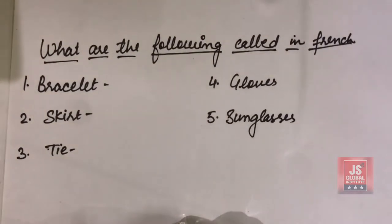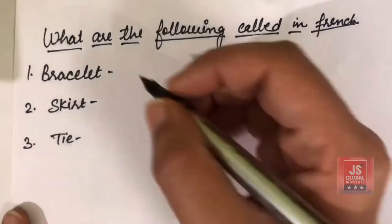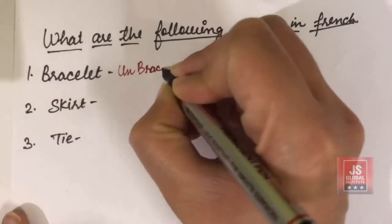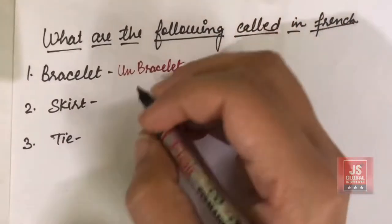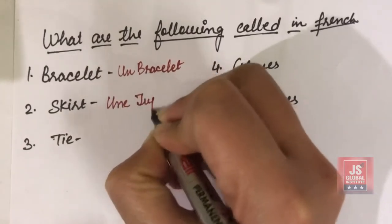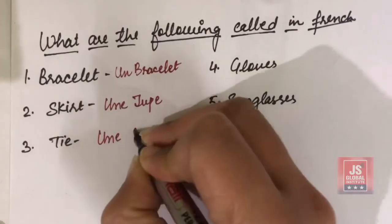Okay, now let's discuss the answers. Number one is bracelet. And what is bracelet called in French? It is called a bracelet. Okay. Next is skirt. That is une jupe. Tie is une cravate.